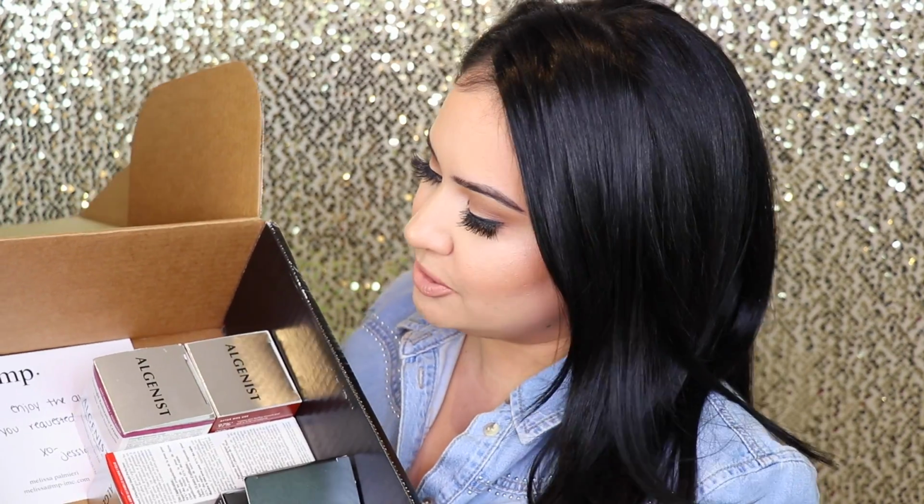Next up, we have some more skincare, which I'm so excited for. I really have been on a skincare kick. I really have just been trying to get my skin super on point. So these are from Algenist. I've actually tried 2 of these products, which I have been loving.